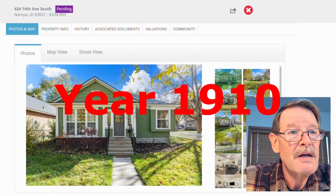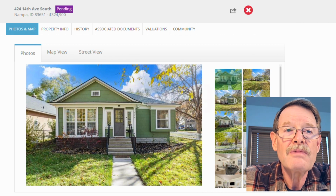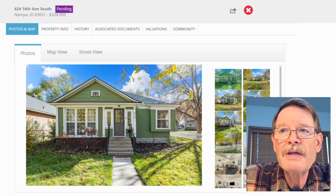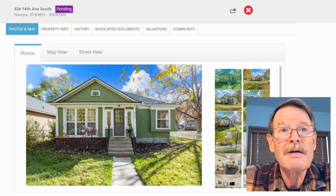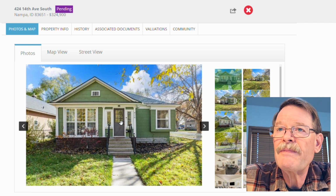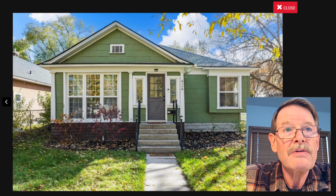Built in 1910. This one was on the market for 9 days, and it went for $324,900, which was the asking price. So 9 days is enough time for the market to respond. And it apparently responded favorably because they got their asking price. At an older house like this, well, let's see what it looks like. I mean, was it priced right? So the picture's very attractive.